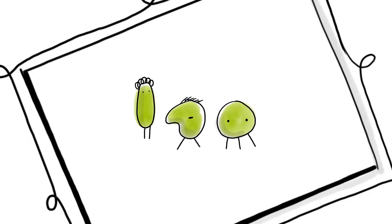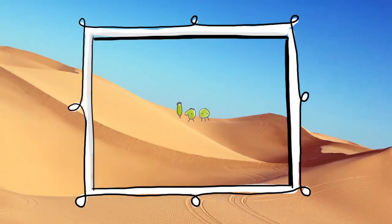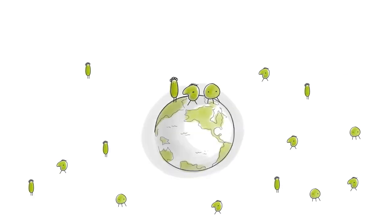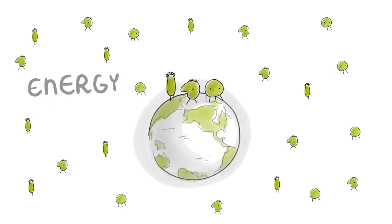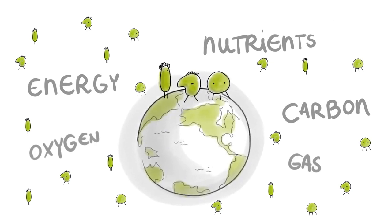And they're real survivalists. They can be found everywhere. On your skin, on plants, in water, on mountain peaks, in the desert, and even in glaciers or in clouds. All bacteria are unicellular, and when they feel comfortable, they grow and reproduce very easily. Bacteria play quite an important role in transforming material. They provide energy, carbon, gas, oxygen, nutrients, and millions of other things that are very useful to us. Without bacteria, the earth would have no soil to grow plants.